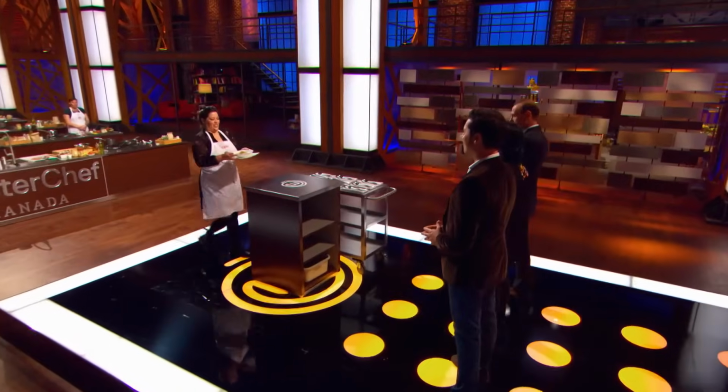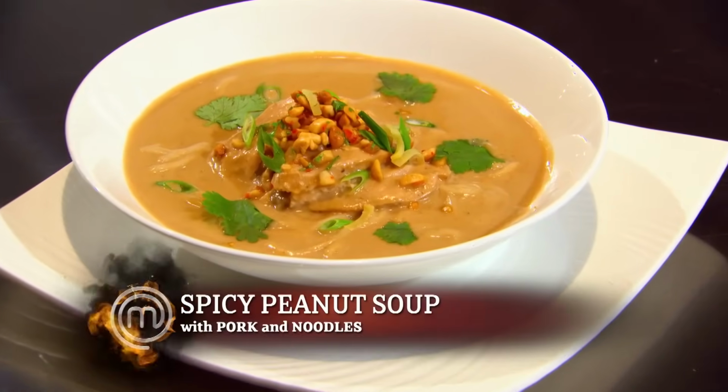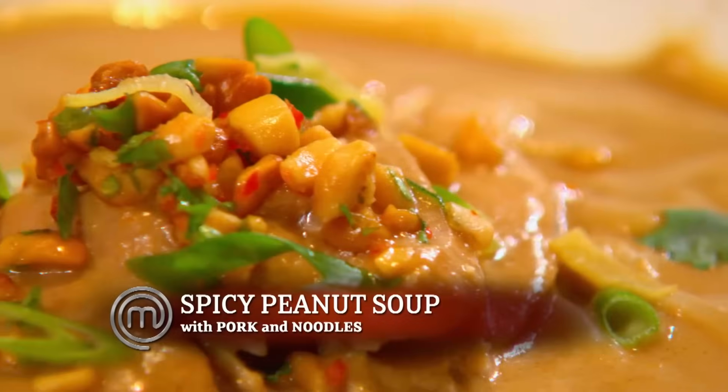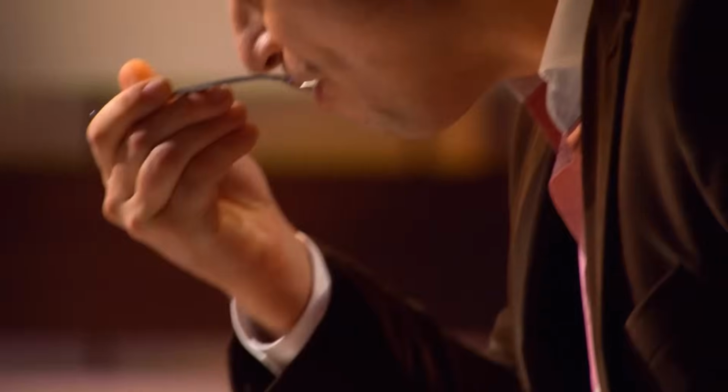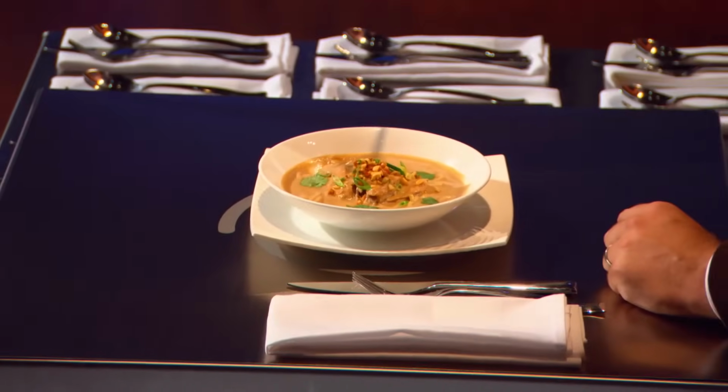Oh my goodness. The plate looks beautiful. I'm so proud of this dish. I really am. I call it a spicy peanut soup with pork and crispy peanuts. Wow. Fantastic. I love the consistency, and I really admire how you took a classic ingredient such as peanut butter and elevated it.